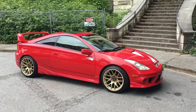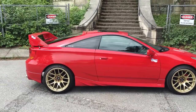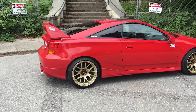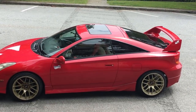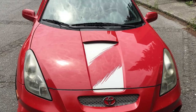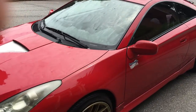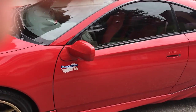Modifications that I have on this car are lowering springs, XXR 530 wheels, and a muffler delete. The 7th gen Celica was available from 2000 to 2005. On the hood you have the iconic Panasonic Edition stripe, and along the sides here on both sides you have Panasonic Toyota, as well as on the back.